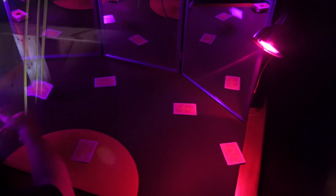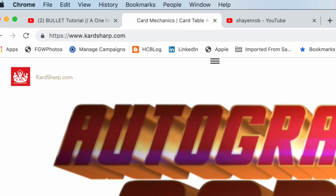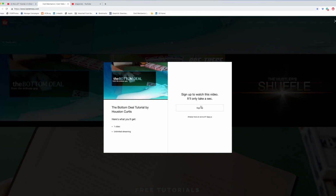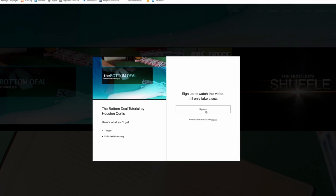So dealing with marked cards takes a slightly different approach to the second deal. And the technique I use, I call it the wide mouth second. It's a rare technique that I don't even think it's been published. However, you can learn it for free at cardsharp.com. And all you got to do is sign up to become a site member. It's free. There's no charge at all. And then you'll have access to the video.